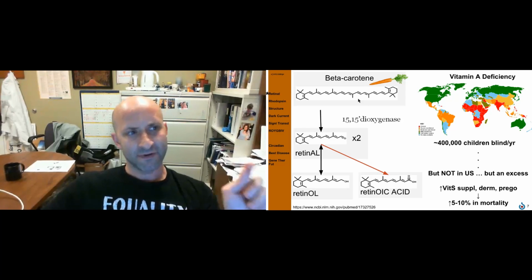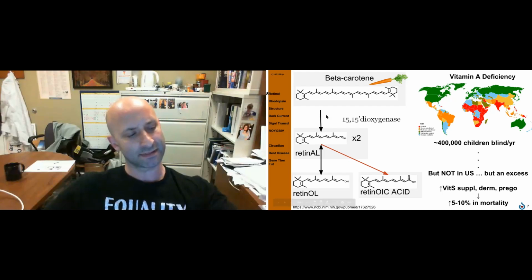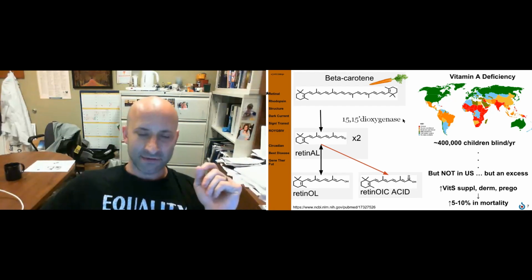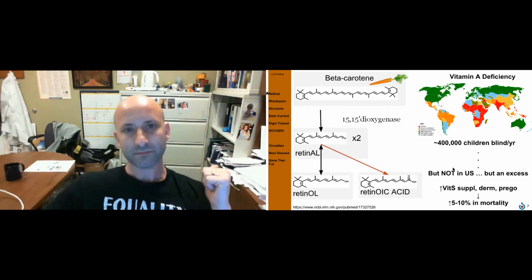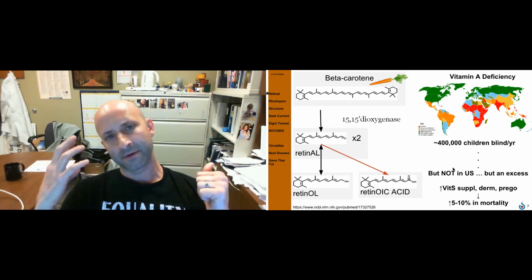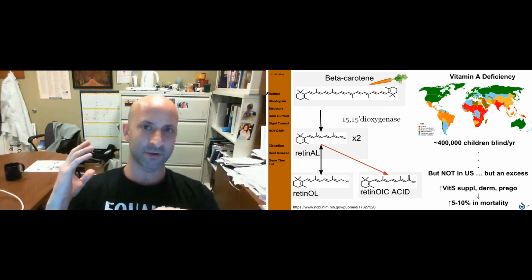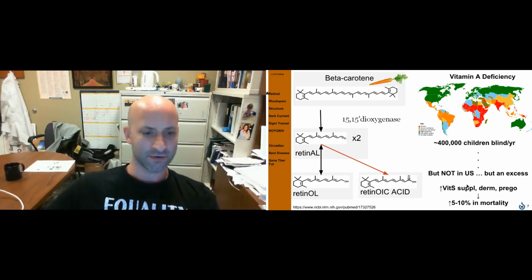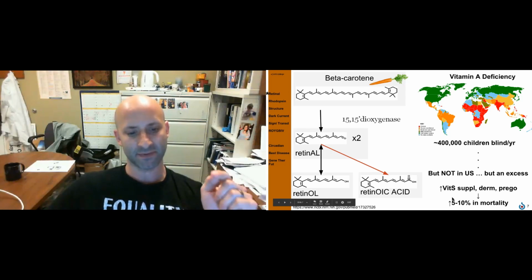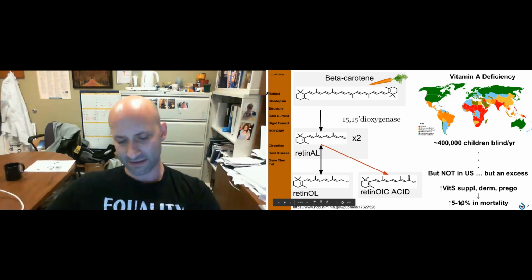So again, it's very, very hard to get too much vitamin A from beta carotene because this metabolic pathway is controlled. You won't make a retinoic acid if you already have a lot. But if you are taking vitamin supplements that have retinoic acid, then you can definitely have too much. There are kind of acne dermatology ointments that work with retinoic acid. So if you're pregnant, you're suggested not to use those. And if you do use one of those, or you have a vitamin A supplement, you're at an increased 5 to 10% increased risk of the fetus not coming to term.